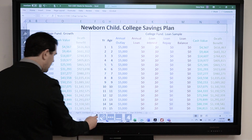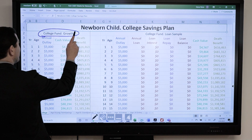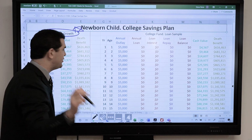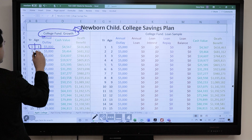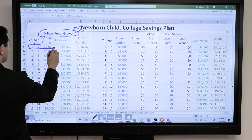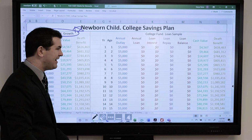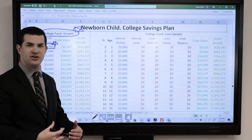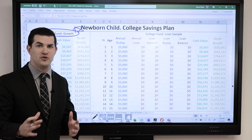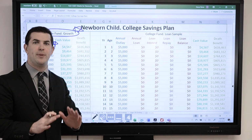So what we've got is a policy designed for maximum cash value with one of the 4 major mutual companies paying in $5,000 per year, age 0. Why we see year 1, age 1, is that is his age at the end of the first policy year. So he pays in $5,000. We have a high early cash value product here, meaning it is geared for maximum early cash values, especially during the first 20 years of the product, because our goal is college planning here. I want to get as much money as possible based off of my dollar input in order to pay for college.